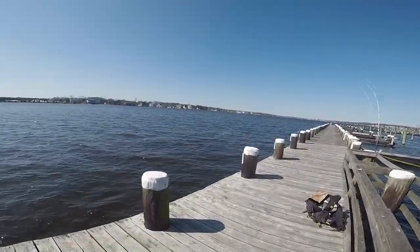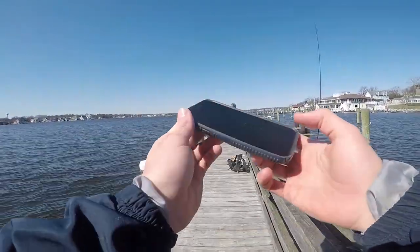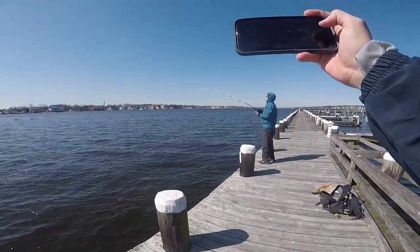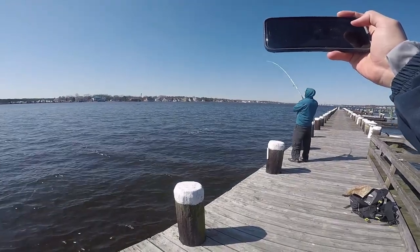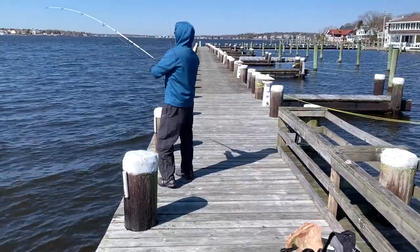Mm-hmm. You want it? Yeah. All right, I'll let my dad get that one. That's a striper for sure. That's a good one too. Tighten the drag, tighten the drag. Tighten it, there you go. That's a striper for sure, baby. Just put up a whole bloodworm, guys.